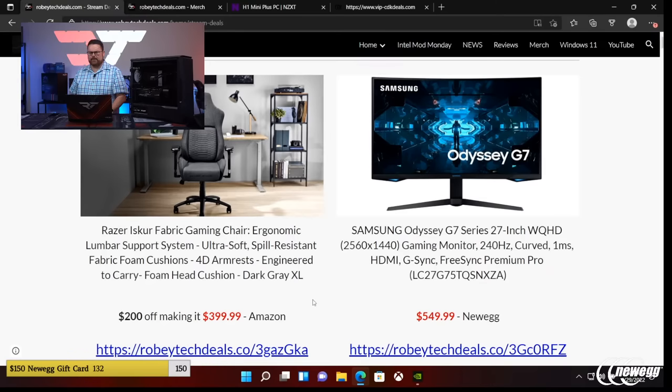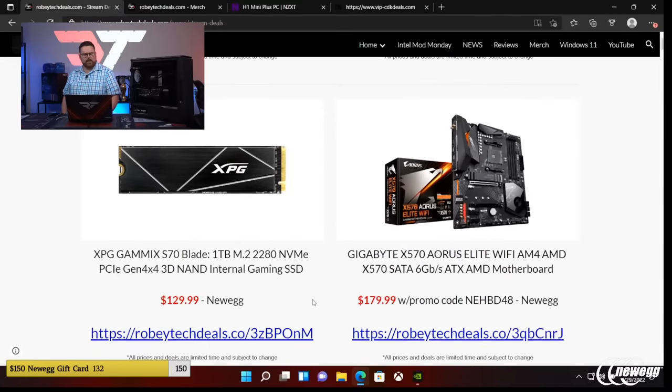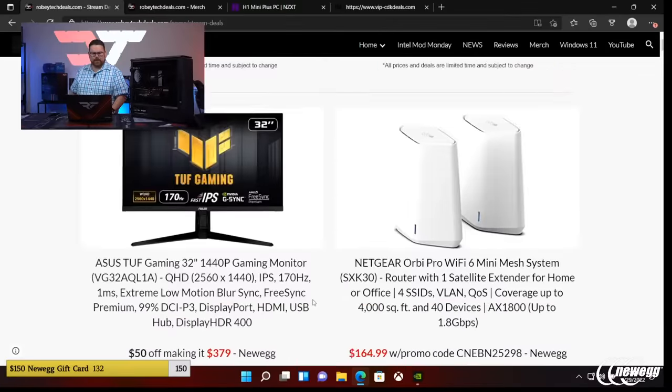Samsung Odyssey G7, probably one of our favorite monitors. This is the 27-inch 1440p on sale, $549.99 over at Newegg. The XPG Gammix S70 Blade, you guys saw me use this in the XPG build. 1 terabyte for $129.99. And this is a PCIe Gen 4. That's a great price for a PCIe Gen 4. Gigabyte X570 Aorus Elite Wi-Fi. If you're looking to build an AMD build, $179.99. That's a great price for X570.